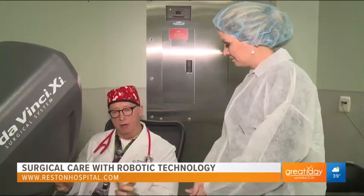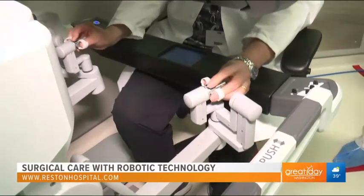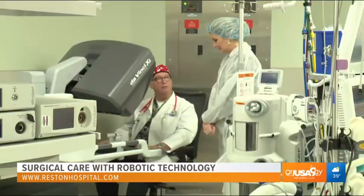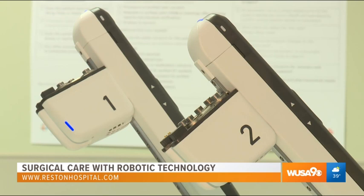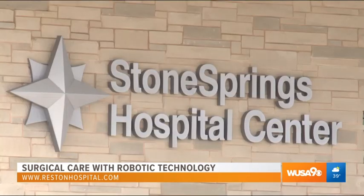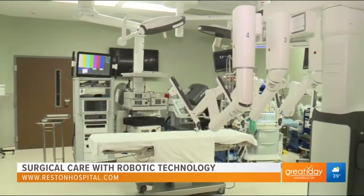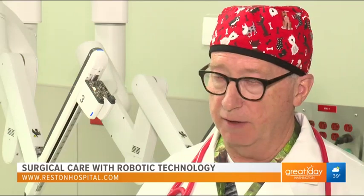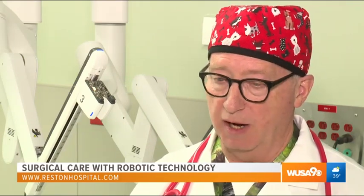Dr. Bernard Cross has been a general surgeon for over 30 years and is a big proponent of the robotic technology. In 2014, he was invited to be an epicenter surgeon. That designation is for a surgeon determined to be in the top 1% of robotic surgeons in the country. Stone Springs Hospital is just one of 40 epicenters in the world and is the only one of its kind in Northern Virginia. So that's pretty gratifying for someone who's worked hard and put a lot of effort into this.